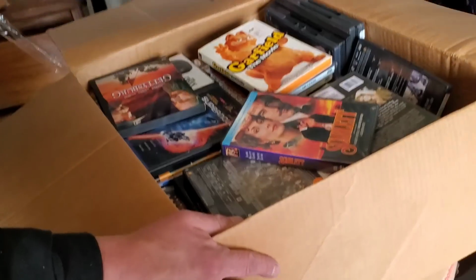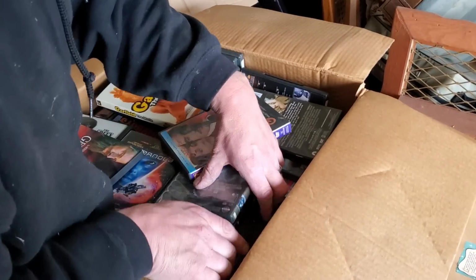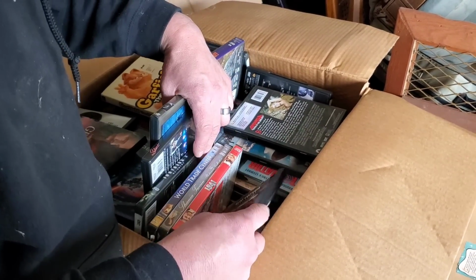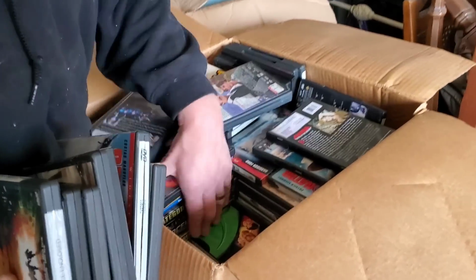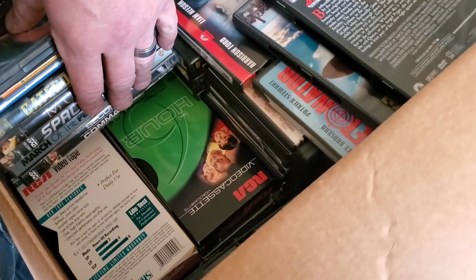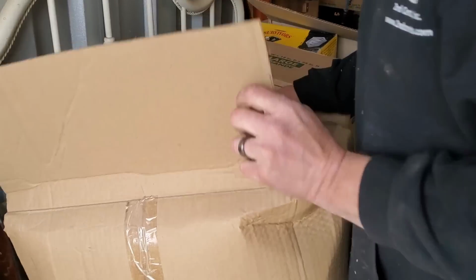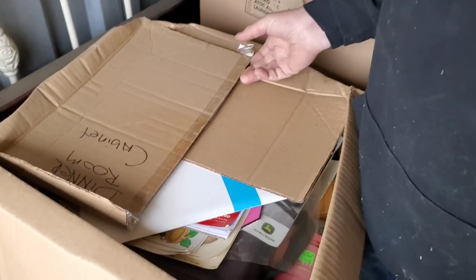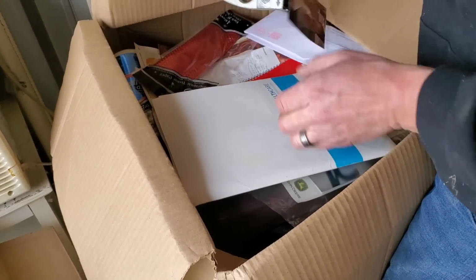Mom's. Looks like her DVD collection. And this whole thing might just all be... Oh, there's VHS down there too. DVD on top, VHS underneath. What are they putting in here, rocks? It says dining room cabinet. That could be good. Definitely got photos.